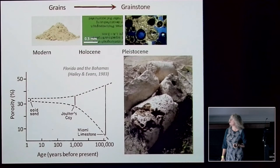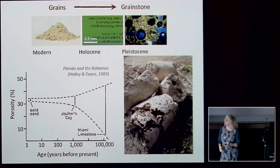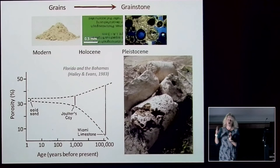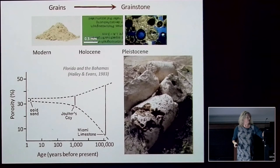How frustrating. Never mind. So what you were supposed to see on the top was a beautiful transition from grains on the beach in the Bahamas, through to the Holocene, which is the missing diagram, where you should have been seeing some beautiful ooids. These are little beautiful spherical grains. They're about half a centimetre across.